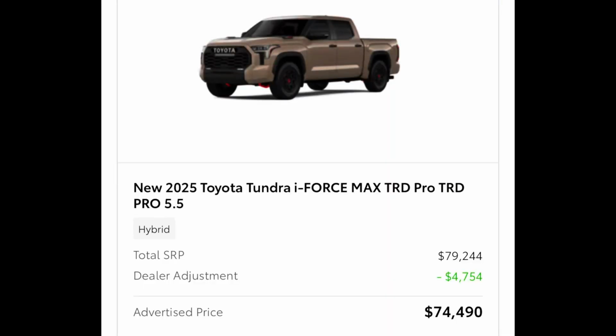But wait, this one is a mag gray. What if you're looking for a mud bath TRD Pro, which is the special color for 2025? Same dealership, I took a look for you. They have one coming in. It's not there yet. I think it said mid-March it'll be here. $79,244. This one has a discount of $4,754. They're asking $74,490. This one does not have the performance package as per their listing details. But again, a $4,700 discount on the special color of TRD Pro. I don't think I've ever seen that at all, ever, on a TRD Pro. So something to keep in mind.